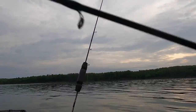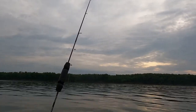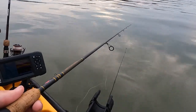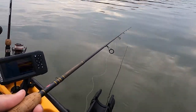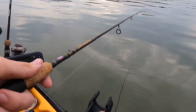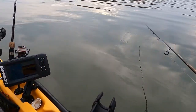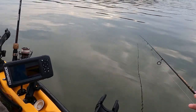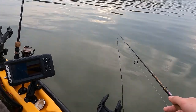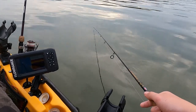This pole's all messed up. I'm glad I found a brush pile though, because I've been looking. I'm going to try to get one more jig fish. I'm going to put all the poles out and try to catch some real fish.